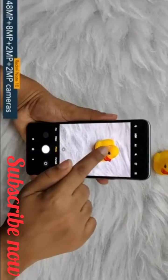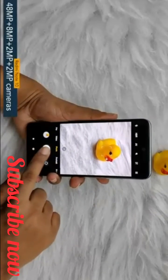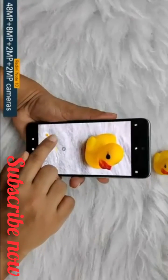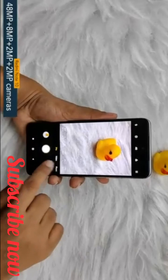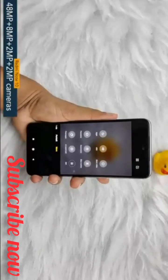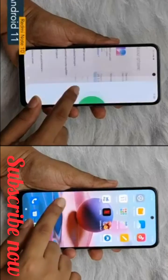Coming to the camera aspects, the phone features a 48-megapixel quad camera setup and includes a 48-megapixel primary camera supported by an 8-megapixel ultra-wide-angle camera, a 2-megapixel macro camera and a 2-megapixel depth camera. Also, the phone offers a 13-megapixel front camera.